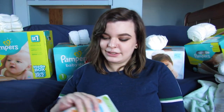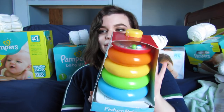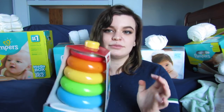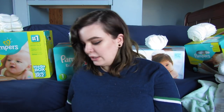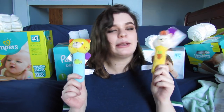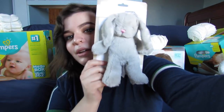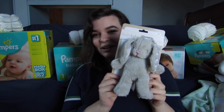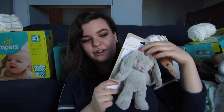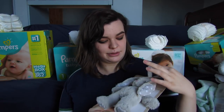And then he got just one of these classic little toys. You can stack them. And I keep saying, and then he got, and then I got, and I keep switching. But we both got them. And then there's these two little rattles, a cat and a bunny. Apparently they squeak. Oh, I love that rattle noise.